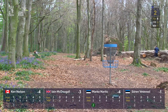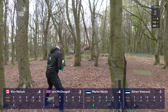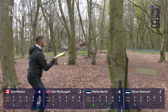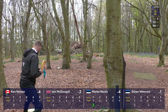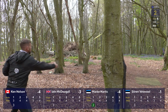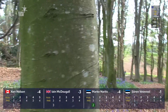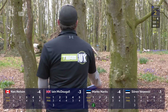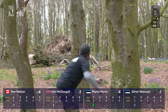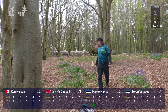What a great forehand shot from Marko, getting close. Sören's lining up potential forehand flex. Forehand turnover maybe? Angle looks good. One hops it, great shot. Two beautiful forehands from our Estonian friends. He's got a little bit coming back. He went down the hill a little bit, but he should be able to convert. I think he's going inside the circle there. Iain getting around the corner, but leaving a bit of work to do.